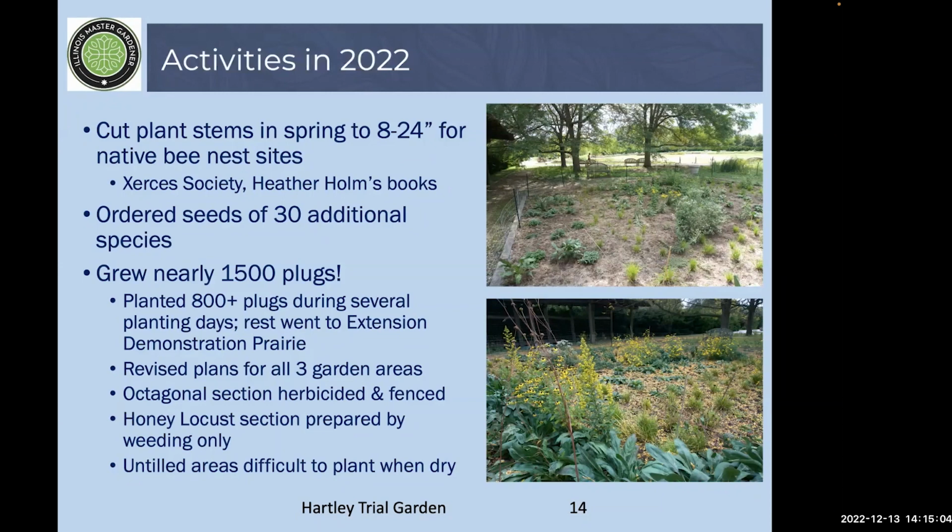I had to revise the plans for the 3 garden areas to accommodate the species that we did grow and the numbers that we did have. So we did okay in the pentagonal section. The other ones were very quickly done and more of a drift kind of planting style, and as a sampler like we did on the pentagonal section.